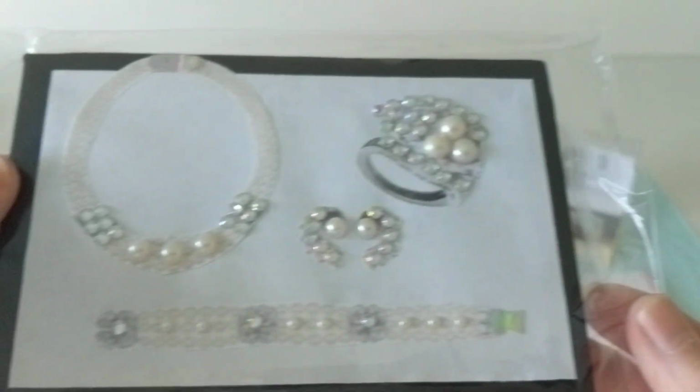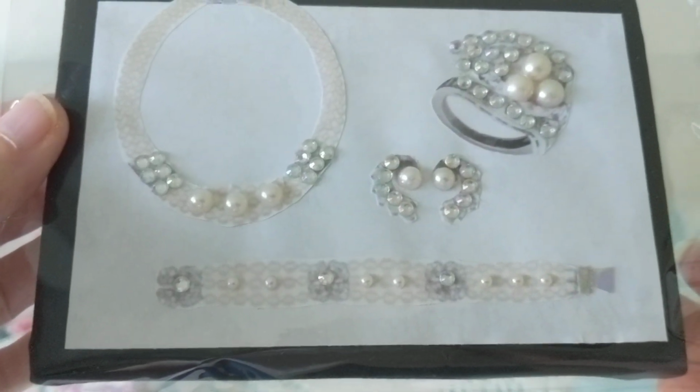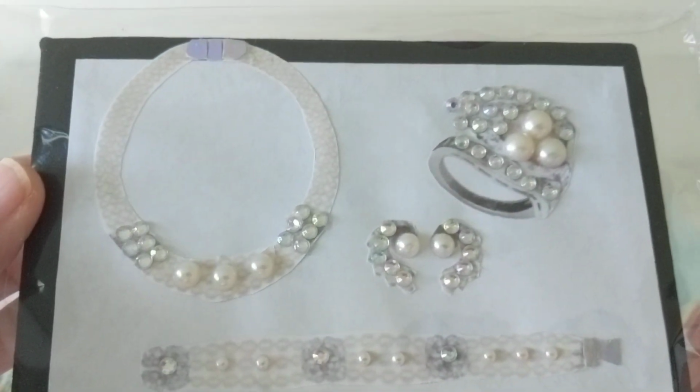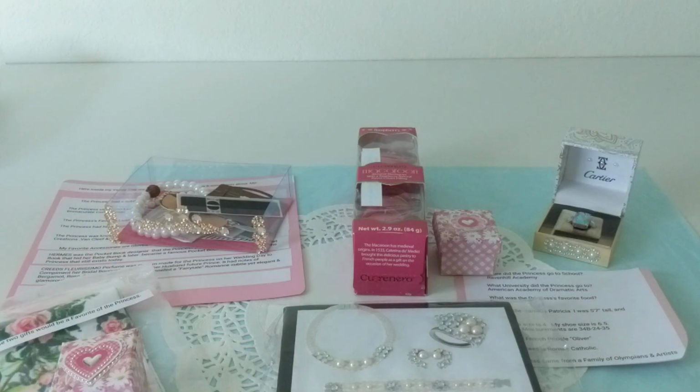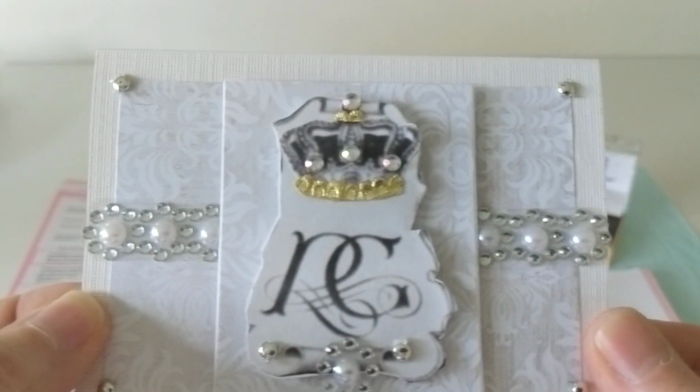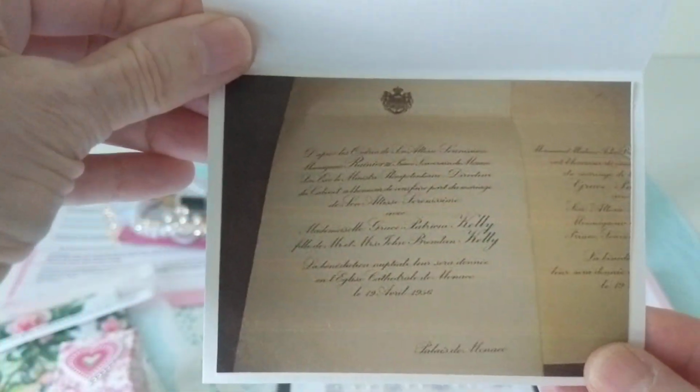So this is basically what her wedding set looked like. The beautiful bracelet, the earrings, the necklace, the ring were all designed specially for her wedding day. And I should have showed you this first, but this is perhaps what the invitation would have looked like to this royal wedding.